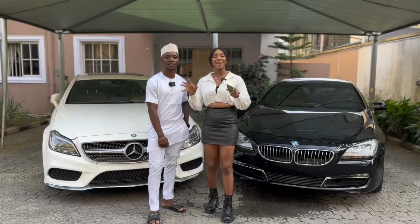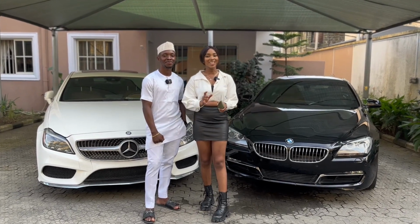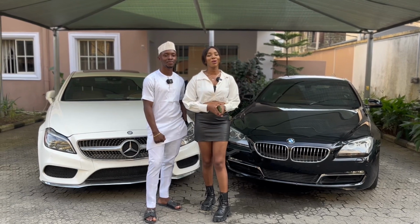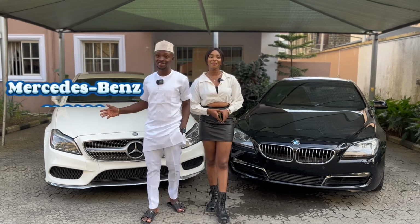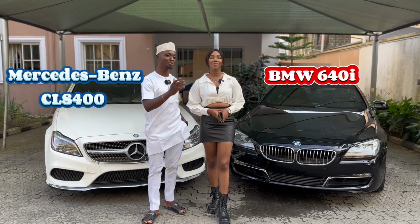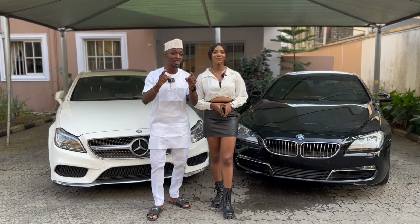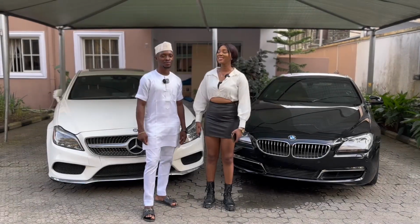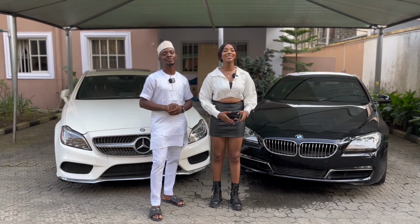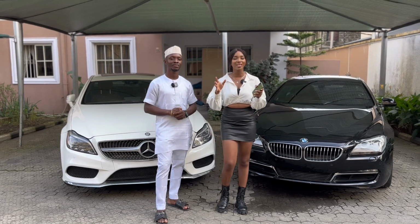There's a high chance that every time you see a new styling form on a car, it was initiated or started by the world's first automobile manufacturer, Mercedes-Benz. So today we have the CLS series and then we have the 6 Series BMW, and we'll show you all the features in these cars, and you will decide which of these cars you would choose if you had the opportunity. The BMW 6 Series and the Mercedes CLS series are two of the unique body styles.